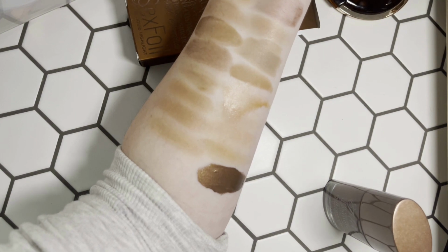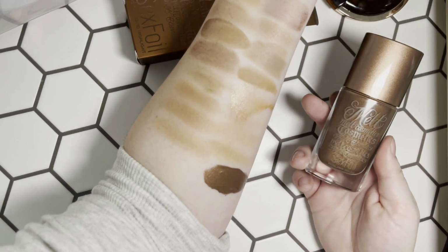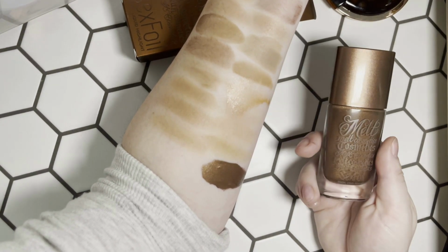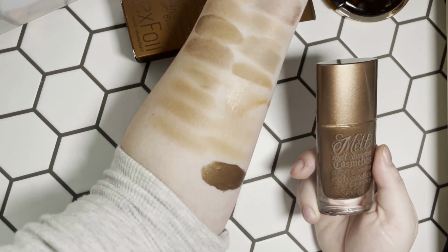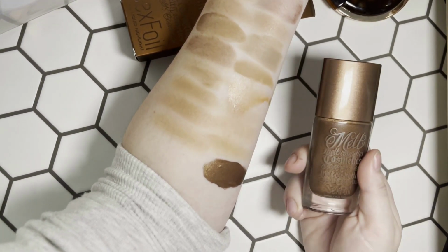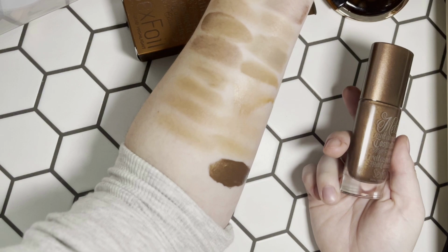So what was I saying? I picked it up with a few other highlights and then some of the brushes, which I feel like their brushes are pretty underrated. They have really nice brushes. I haven't really been able to use this on my face quite yet, but that is a gorgeous color. Again, I think you're going to have to use it very sparingly, because it is quite pigmented. So I'm going to keep this one because it's new. Let me wipe my arm off and then we will move on to the next batch.